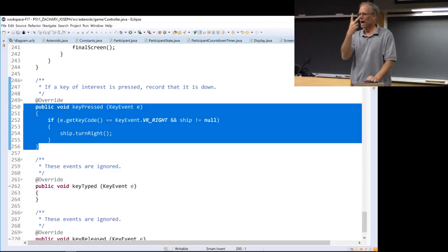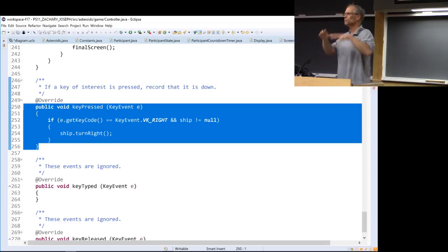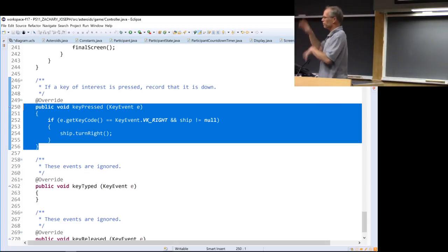So the idea is you've got to notice whether or not the key is down. But if it is down, you don't rotate just because the key just went down. You rotate while the key is down. The rotation needs to be tied, and the firing needs to be tied, to the heartbeat, not to a key press event.